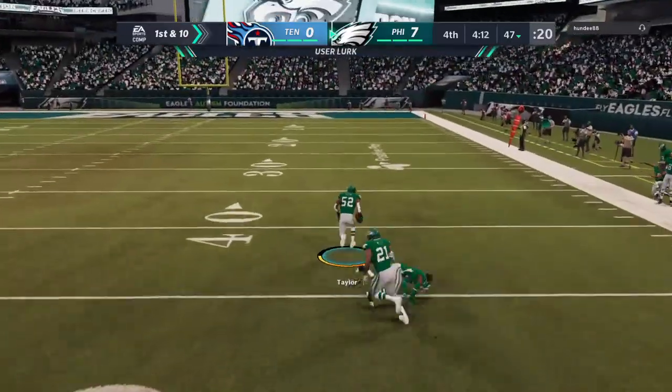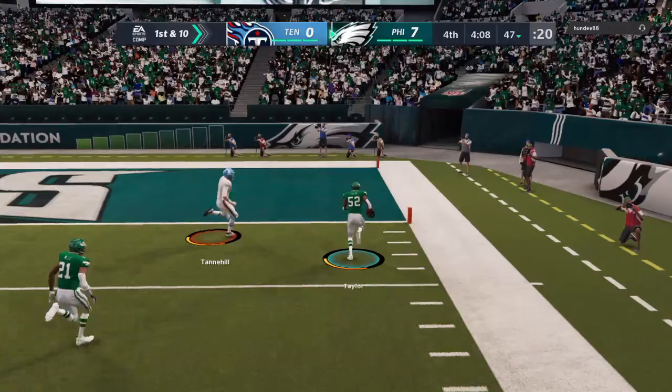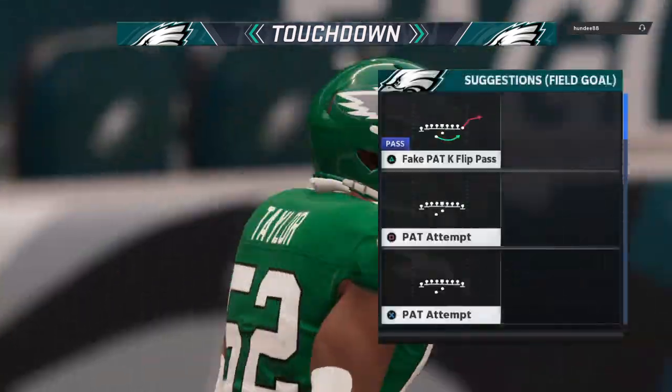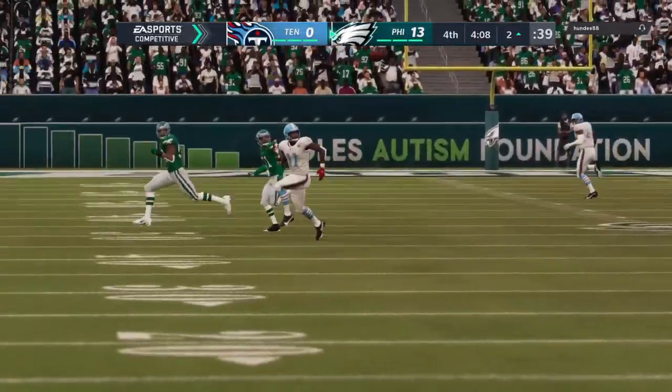And he's going to be intercepted a 3rd time. He's picked off near his own 48. And he takes this one back into the end zone. And the Eagles defense gets a pick-6 TD. That's the story of the game.